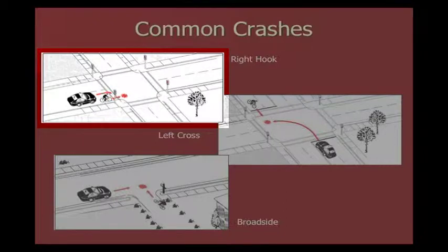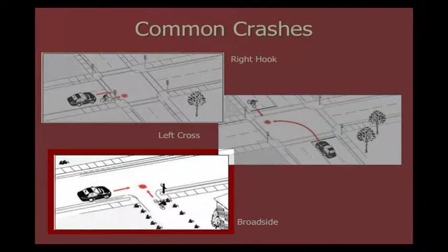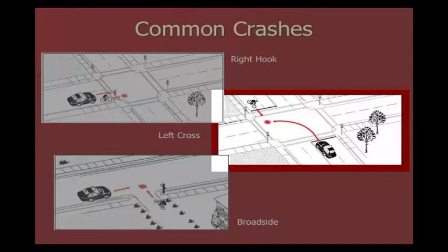Yeah, common crashes. Again, this right hook. That's a biggie. The broadside, somebody coming out of a driveway, a cyclist that doesn't stop, they broadside the car. This is another example of a right hook, where a cyclist is coming straight and this car is going to turn left and just nab them.